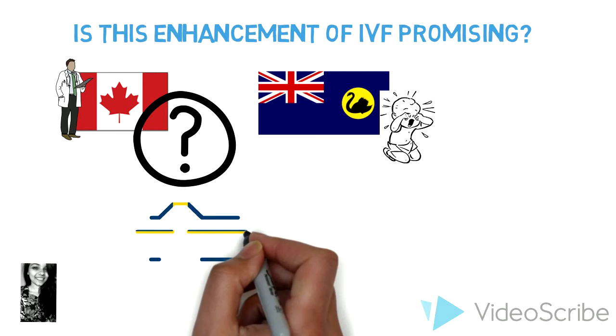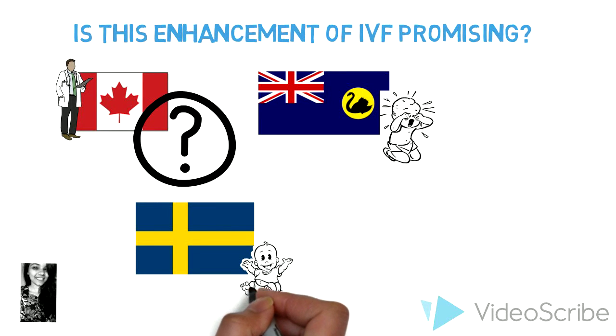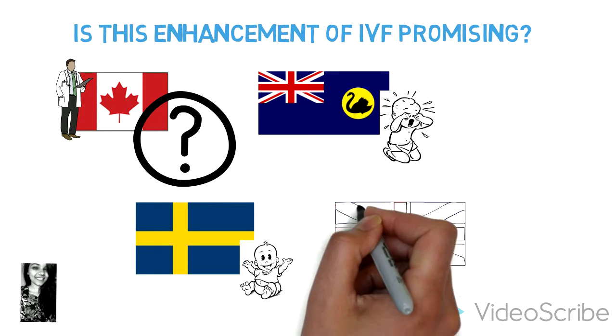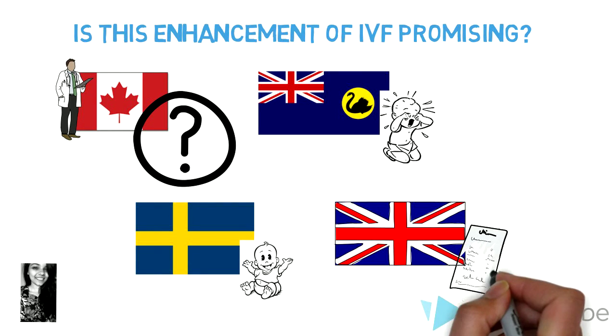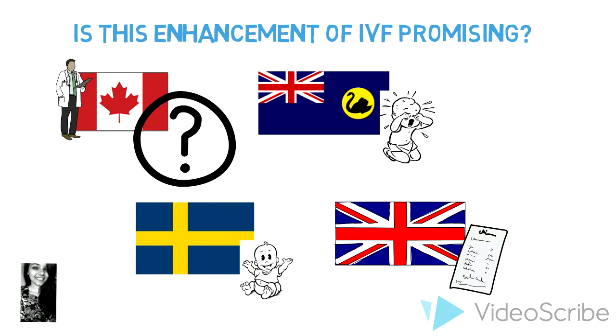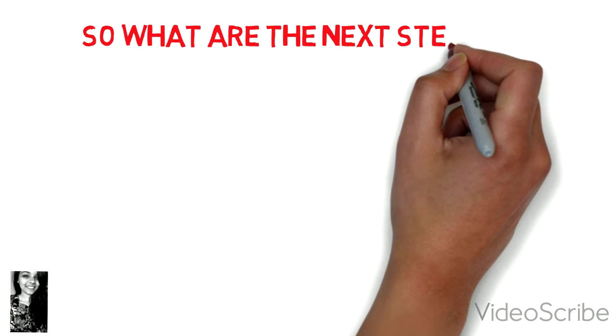In contrast, a large-scale study in Sweden found that the incidence of malformations in children born after ICSI was not significantly higher than in normal controls. In a case-controlled study in the UK, Sutcliffe found no mean difference in neurodevelopmental scores between children conceived by ICSI and those conceived naturally. So, what are the next steps?